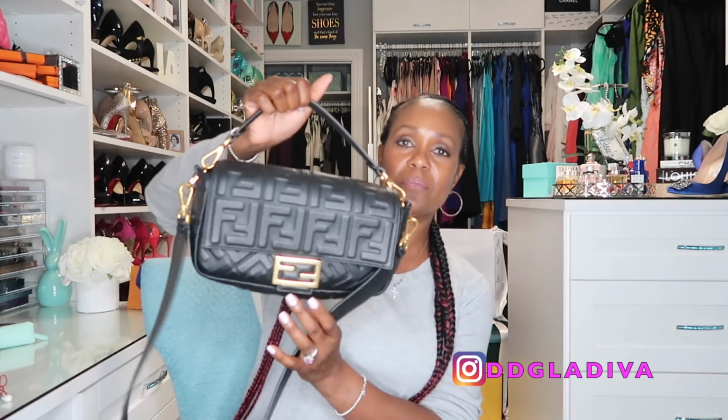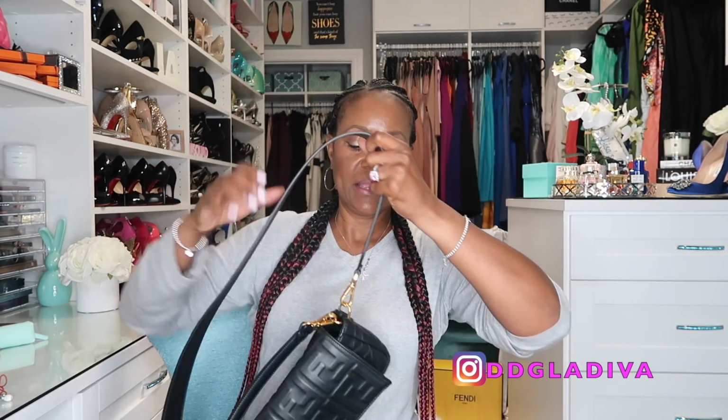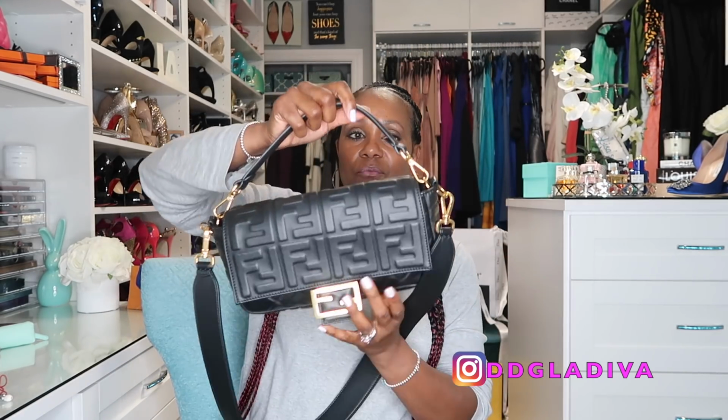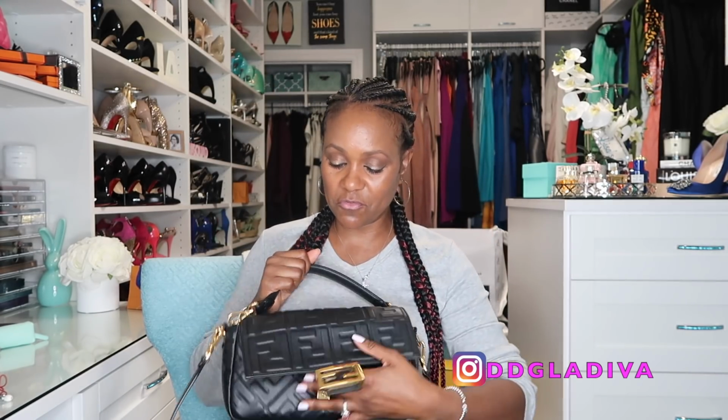So this is the bag. It has beautiful gold hardware, a little mini strap here. It also comes with this longer strap, which is not adjustable, but you can remove it if you'd like. And you actually can remove this strap right here. So basically all of the straps are removable if you want to just carry it as a clutch or remove one or both of the straps.